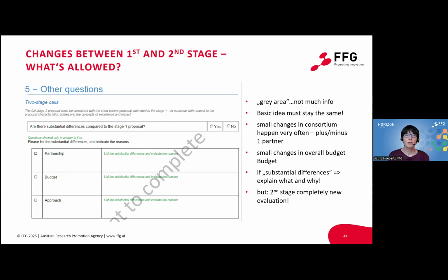But in principle, you should know that the second stage is a completely new evaluation. For time reasons and capacity, it's absolutely not guaranteed that these are the same evaluators. It might be completely different ones, it might be an overlap of one person, but it's a new evaluation.